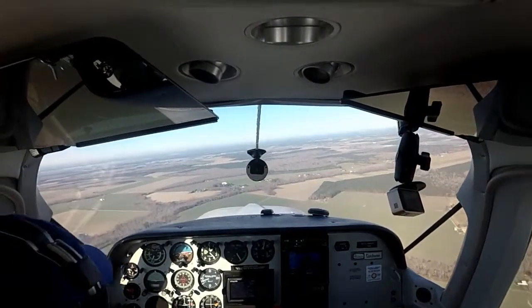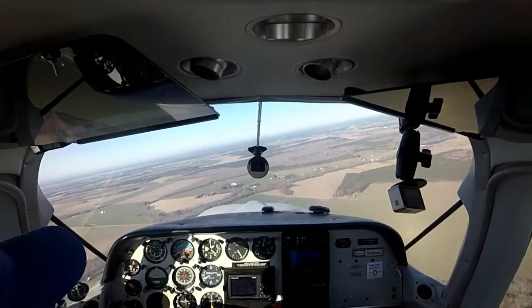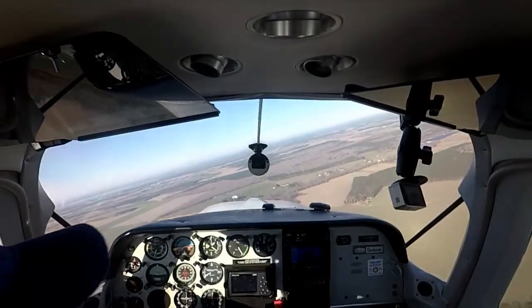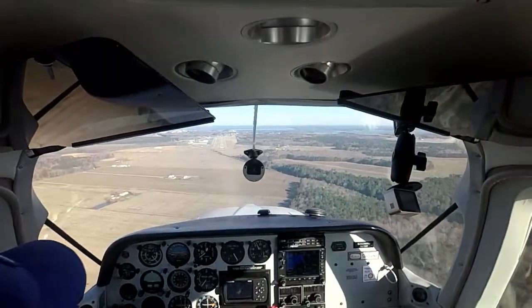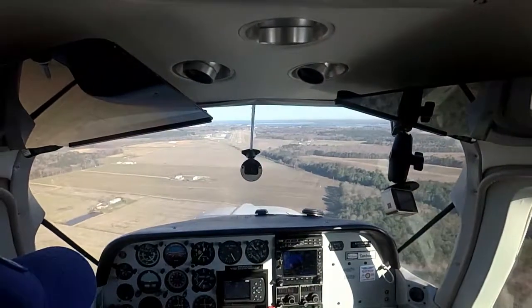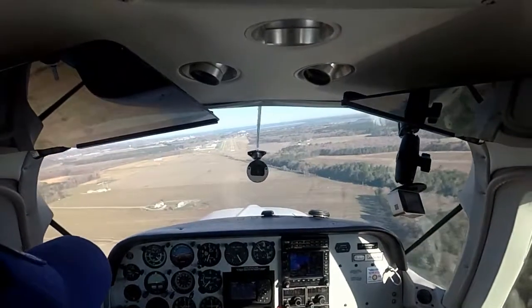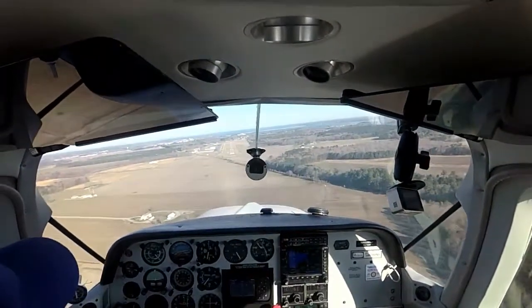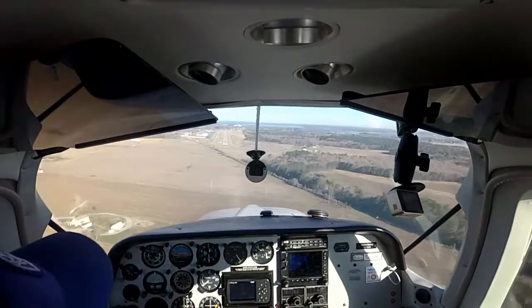Okay, full rich pump on, landing lights on. Here we go. Trying to slow up. A little bumpy, not too bad. Okay, last notch of flaps.